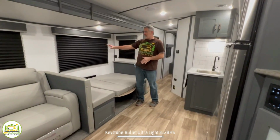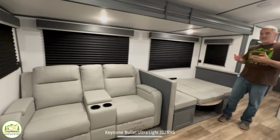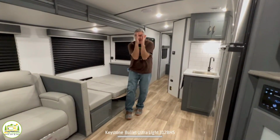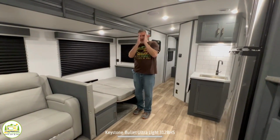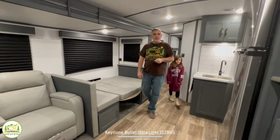Also, this is all in a slide out. It's got 4 nice windows here, so you can get plenty of ventilation and light in here. All the shades are drawn right now because the RVs are about this far apart from each other. So if the shades were up, you would just see the next RV right outside the window. Nonetheless, you got plenty of window space.